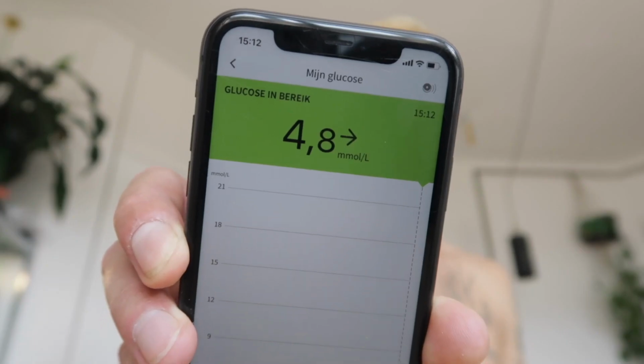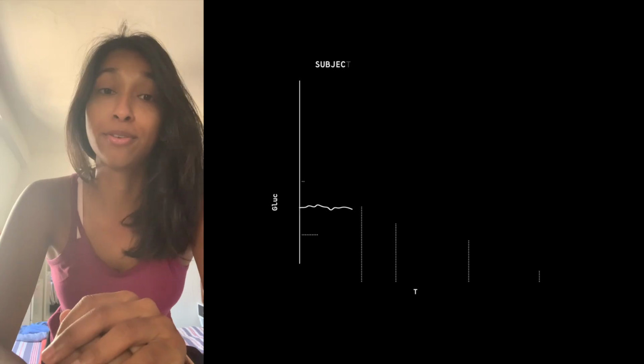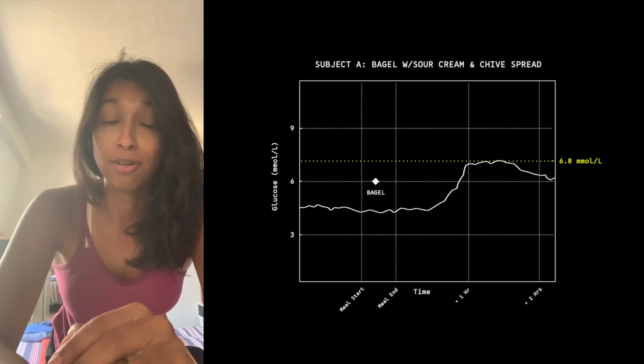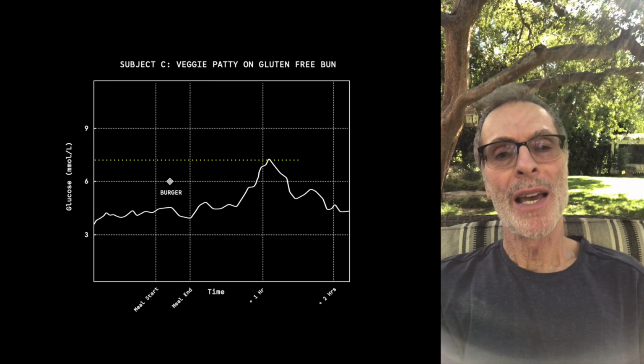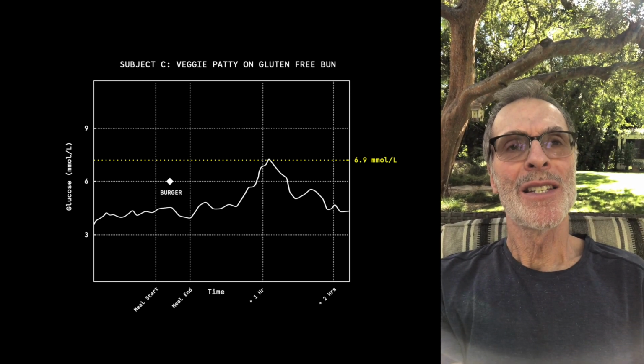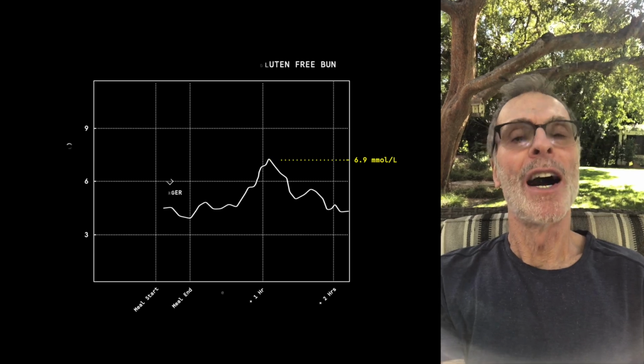This is quite interesting. It's now been 15 minutes. This is slightly going down. In my head it's sort of going up. I don't know why, but I do feel a bit tired. Let's see in an hour or so. My glucose went up from 4.7 to 6.8. So clearly bagels do a little bit of damage. My glucose has spiked a bit, and it does make my brain a little foggy.